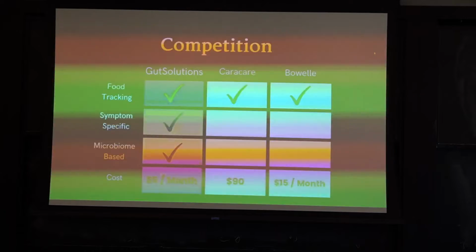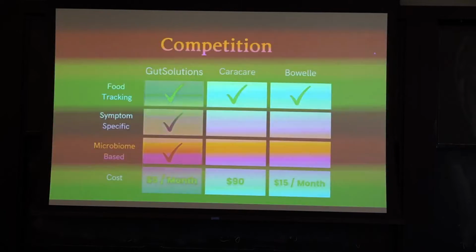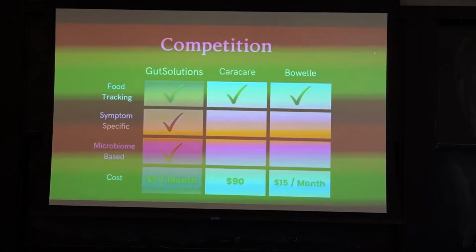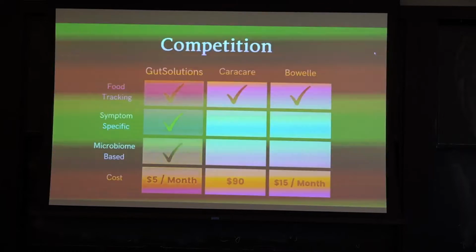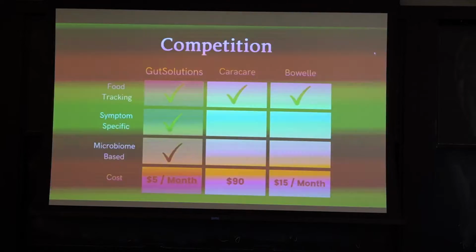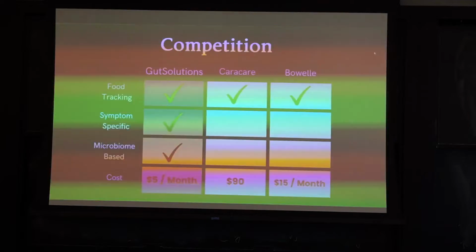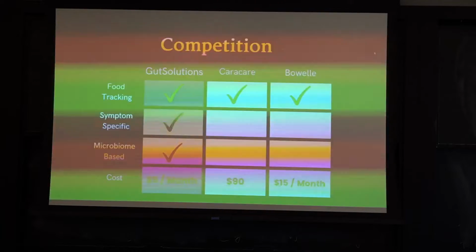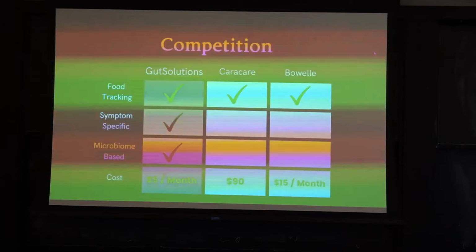These other apps have recipes, and there's an outline of what you should eat, called a FODMAP diet, which is basically just a very broad, non-symptom-specific diet. So that's where we really differentiate. And then you see we have a competitive cost. These apps are fairly expensive.